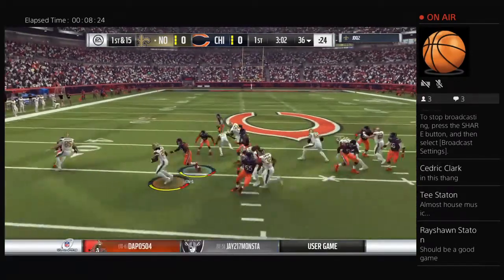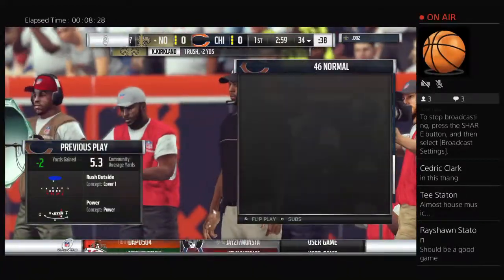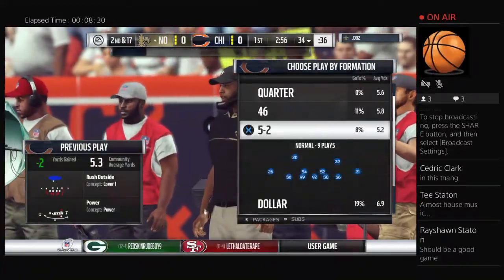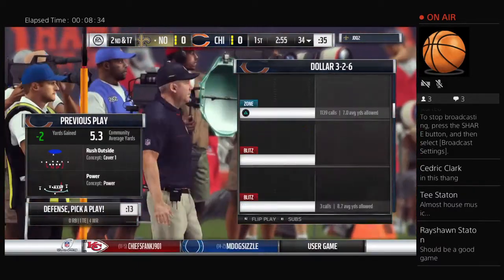Now a handoff as they run left side. And he is going to lose yardage here. It's a loss of 2 there, bringing up 2nd down. And the defensive line controls the offensive front the way we just saw there.